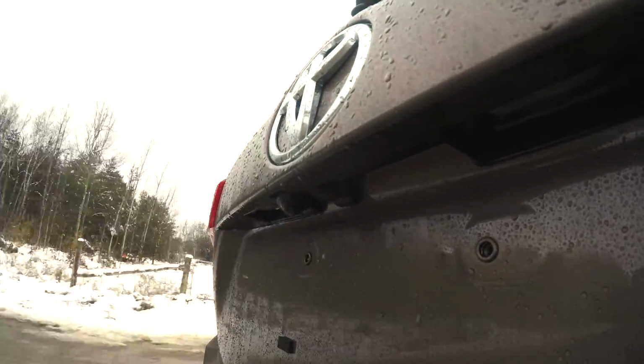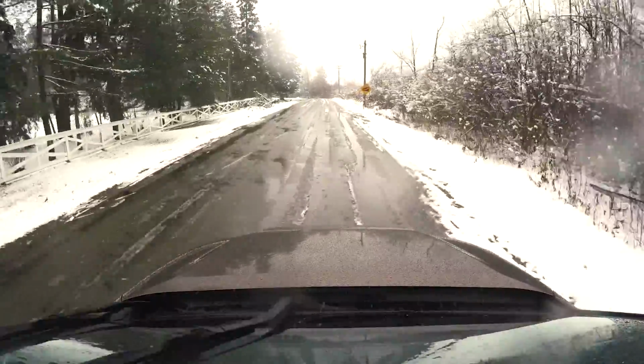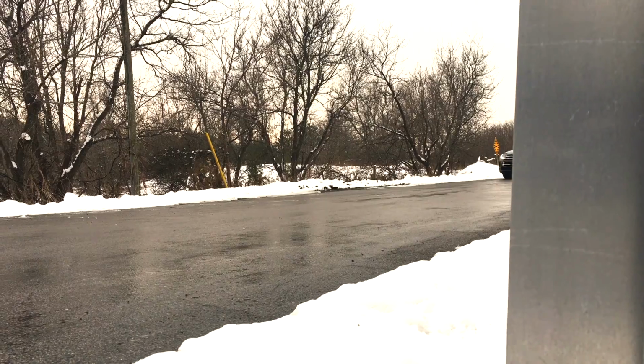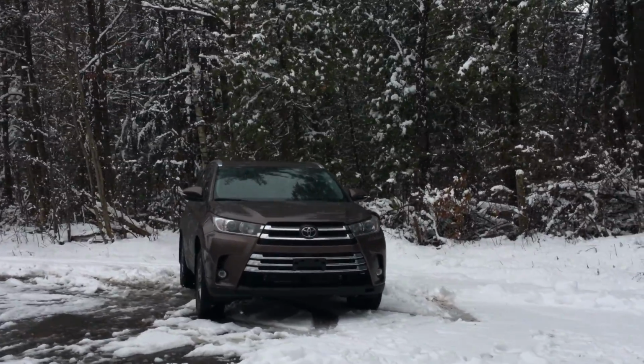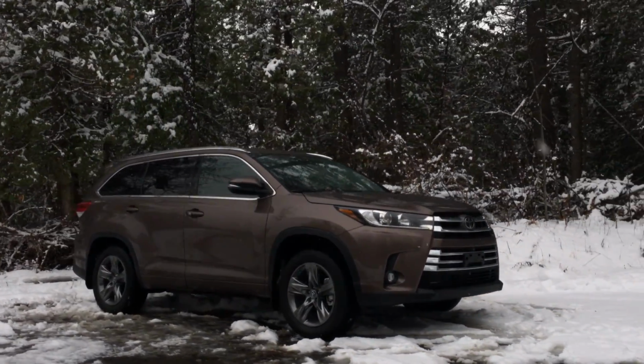When it comes to driver assistance and safety features, the Highlander is actually pretty easy to maneuver since the Limited trim does have a dynamic backup camera and a bird's eye view monitor. Toyota Safety Sense P is standard on all Highlanders, and that includes a pre-collision system with pedestrian detection, automatic high beams, lane departure alert with steering assist, and dynamic radar cruise control.